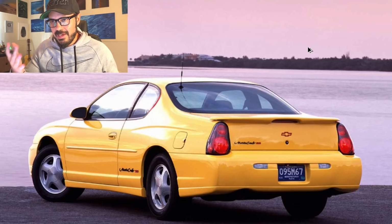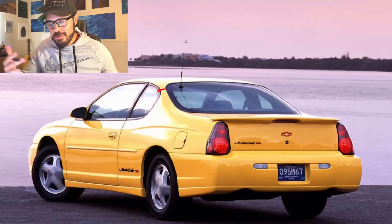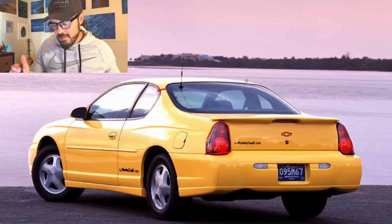For example, in this case, we want to keep the very thin C-pillar here. You can see it looks like you can almost break the car in half right there. It's so weak looking, but at the same time, it's what makes the Monte Carlo a Monte Carlo. And the rear lights here, I think they are so irregular in shape and so blob looking that it gives the car a lot of character. And of course, I want to keep some resemblance to these rear lights.